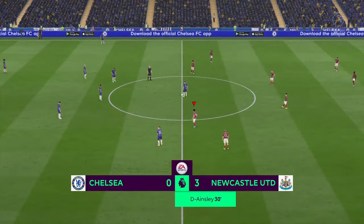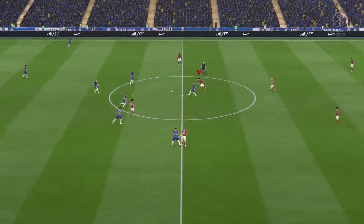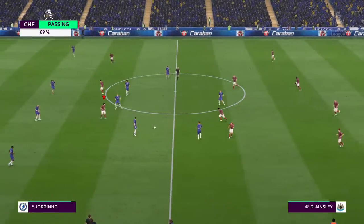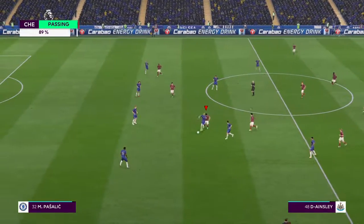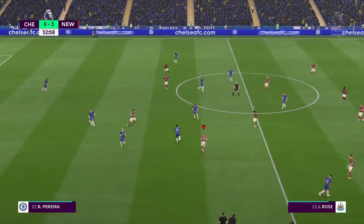One team really on their game today, the other very off-colour. Bellotti. Good work, really, to read the intention of the pass. Ricardo Pereira.